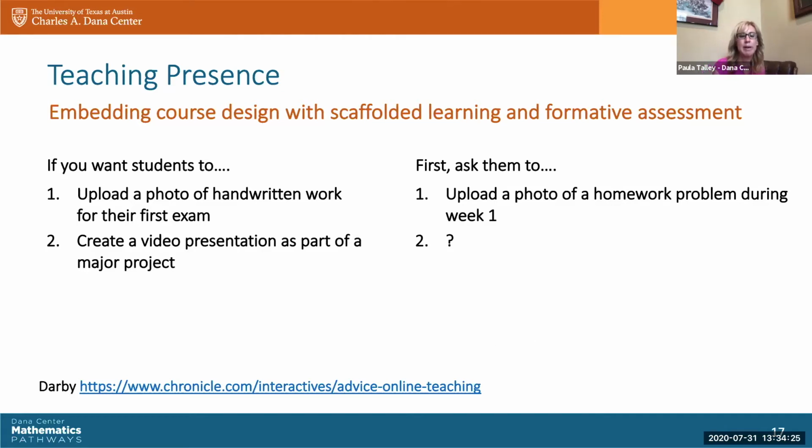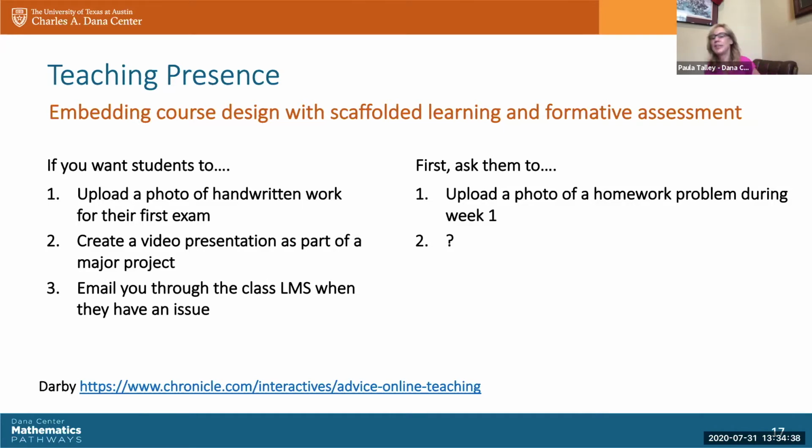And then, so what about this next one here? Let me get my mouse back onto this side. So what if you want them to email? Think about a student who's having an issue with technology, and all of a sudden they have this high stakes, I need to get this done, I'm having issues, and they don't know how to email in the LMS. They don't know how to use that. So what's something you could scaffold with that?